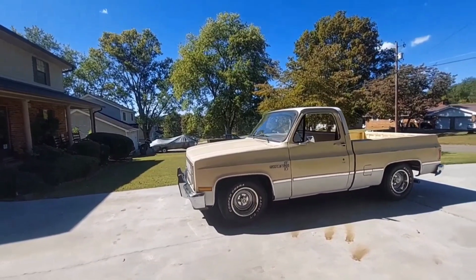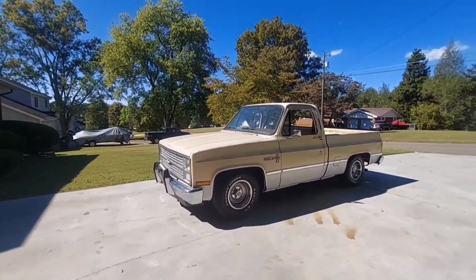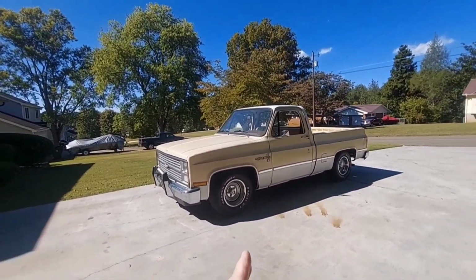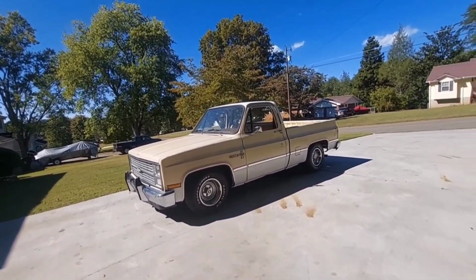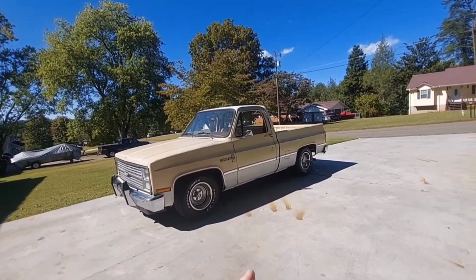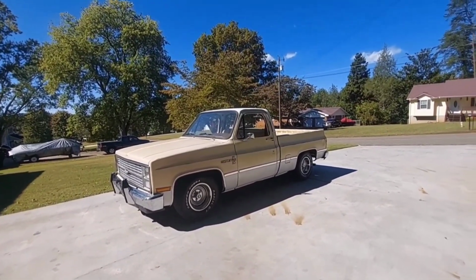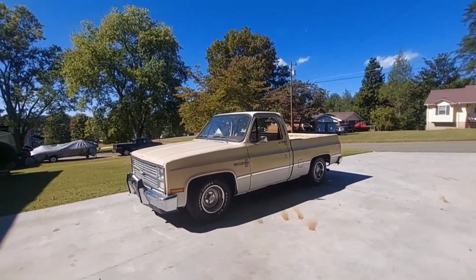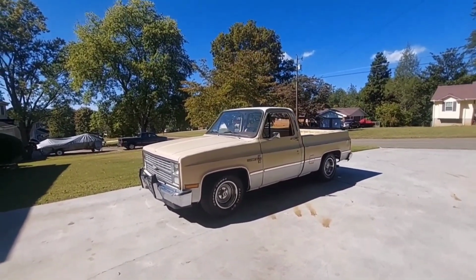I'll try, if I can think of it, I'll try to do this, because I'm very forgetful. But keep watching the video. I'll try to add some pictures of what the truck looked like when I first got it. You might see a dramatic transformation, from where it was to where it's at now.